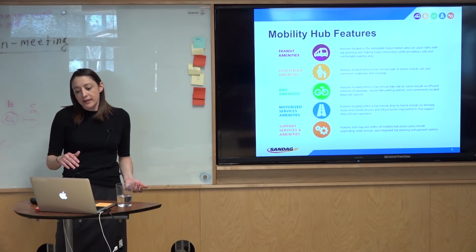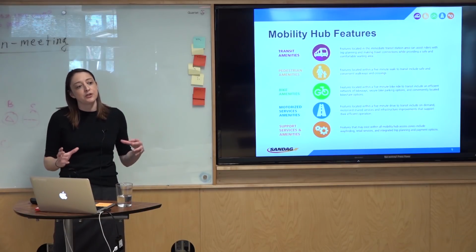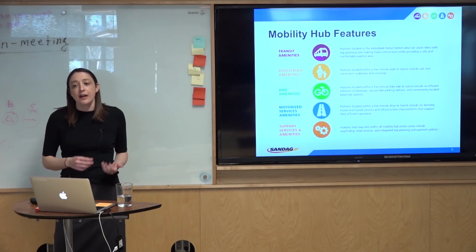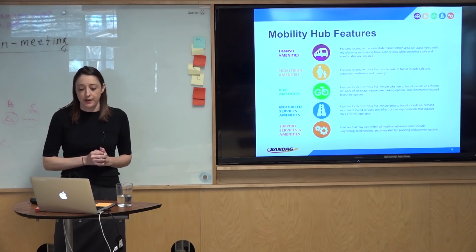So there are 5 categories of different hub features based on a color coding system, where we have features right at the transit station, items that you might think about concentrating in a 5-minute walk, 5-minute bike, 5-minute drive, and then some of those support services I mentioned that could literally be sprinkled throughout the greater mobility hub area.